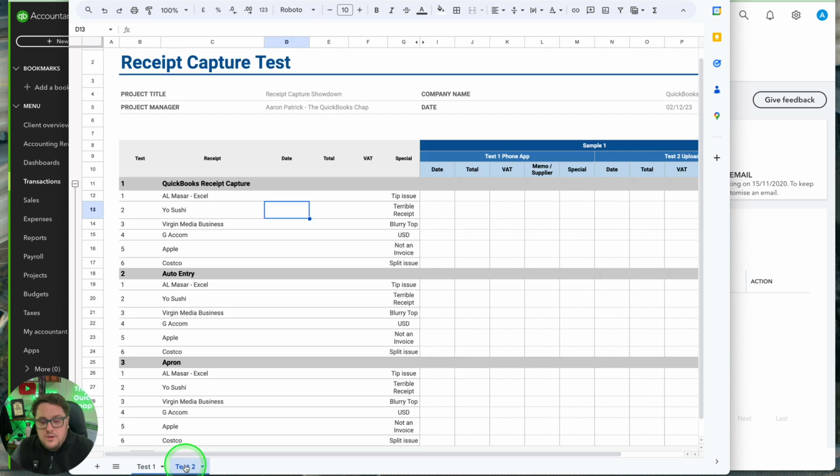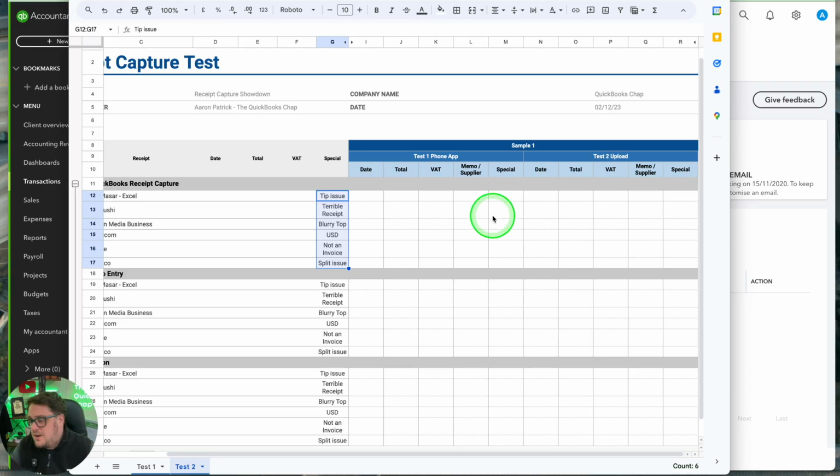Here's our new testing receipt capture area. We have 6 tests, or 6 invoices and receipts, to push through with a little bit of special sauce on each one. We'll talk about what those are in a moment. We're going to have 2 simple, very straightforward tests. We're going to use the phone app and we're going to upload.